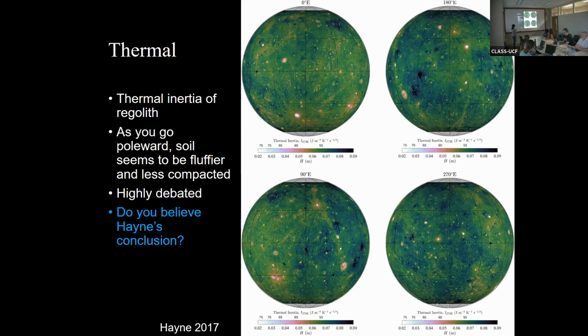So he showed us that map of thermal inertia of the regolith, and he told us that as you go forward, soil becomes fluffier and less compacted. It's highly debated. So I went to that guy's paper and looked at the rest of the plots, and these are the same thing except it's on a sphere projection. Oh, I know what you're talking about. Stereo graph? Is that the word? Yeah, stereo sounds right.